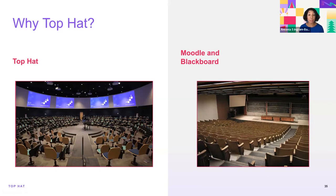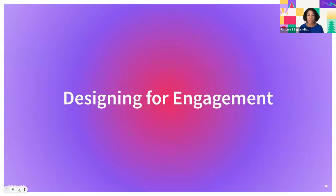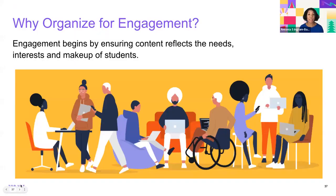However, it is common knowledge that having the latest and most sophisticated tools, and Mike, you can go to the next slide for me, please, isn't enough. And to ensure a successful interaction with my students, I make sure to create a well thought out plan, which starts with the way in which I design my course materials, because really and truly engagement begins by ensuring that the content is going to reflect the needs, the interests, and the makeup of your students. We all have students that come from very diverse backgrounds, and we really need to make sure that we are bringing them into the course content.